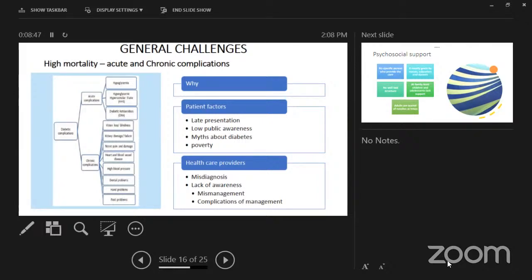So why do we have these complications? We think it's because our patients are presenting late, there's no public awareness, so we're missing them. And there's a myth about diabetes, and the common one is that children don't get diabetes. So people never diagnose diabetes in children, and there's poverty, which is very difficult to tackle. But then there are healthcare providers themselves, sometimes they lack awareness, and as a result, we have mismanagement and complications of the management.